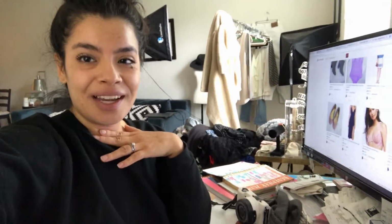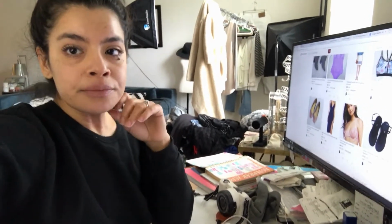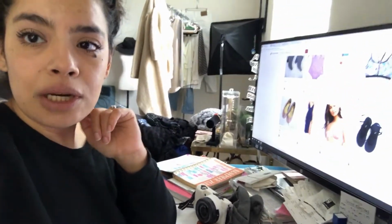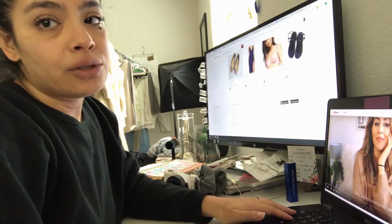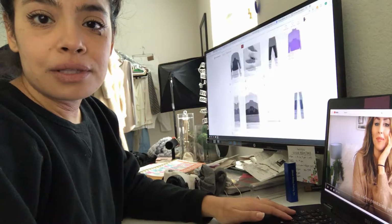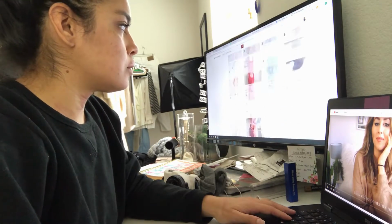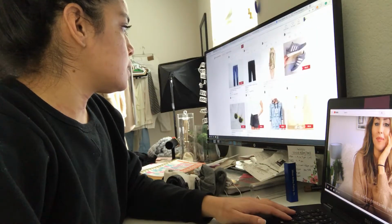Okay, so I am on my phone now because I ran out of memory on my camera. I have to figure that out. And so right now I have on my calendar that I should be sharing my closet, so that's what I'm going to be doing right now. And usually when I'm sharing or I'm just on the computer, I'm going to be watching YouTube videos because I love watching fashion related stuff or hauls or whatever. Let's see here.